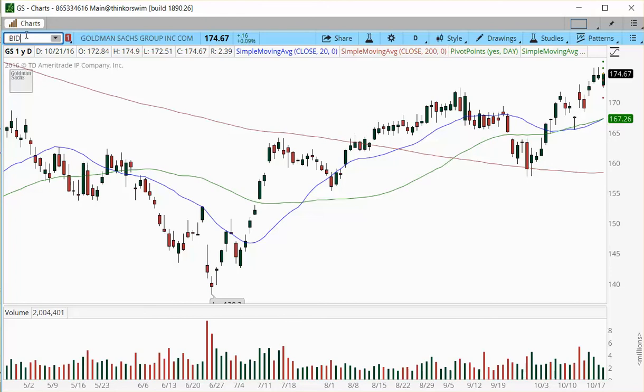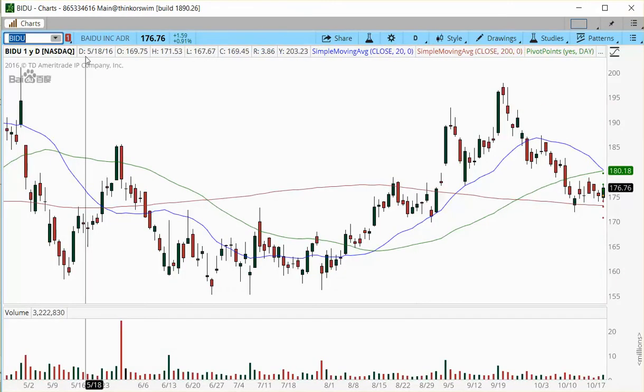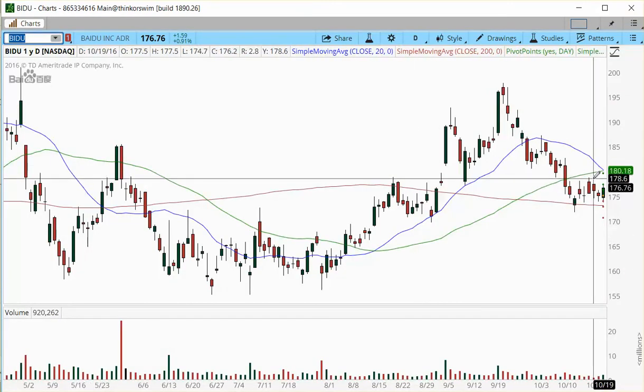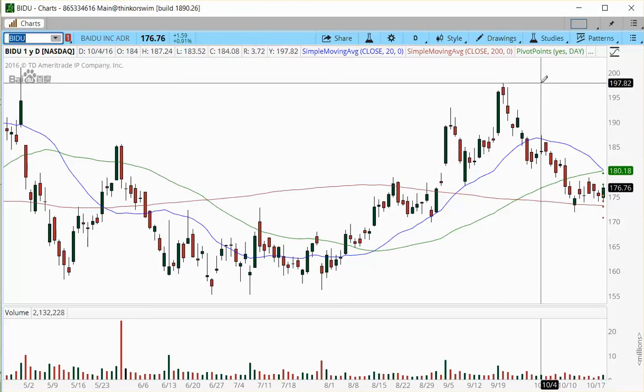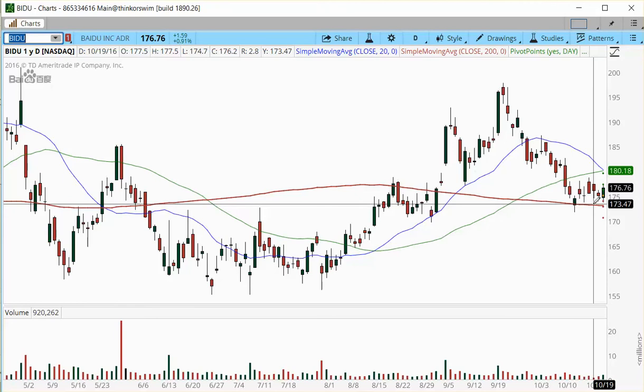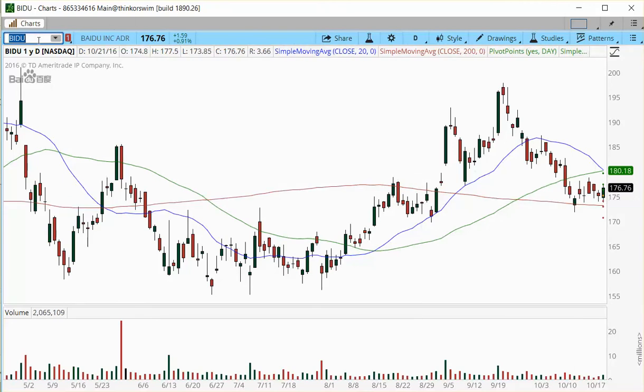Moving on, BIDU also goes on the bullish list, and the line in the sand is right here at 178.50. If we trade above 178.50, we're probably going to escape to the upside into 185, 190, and why not this prior high at 197? This is the daily chart, so the protective stop would be under 173.50.